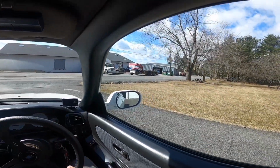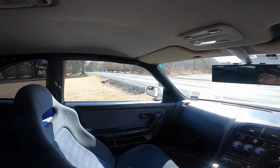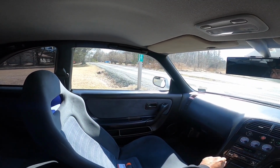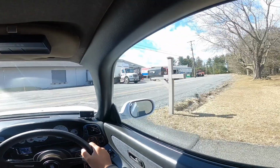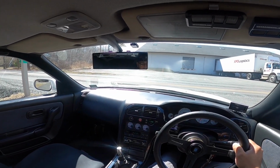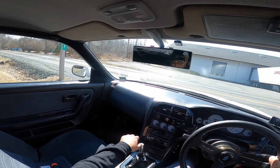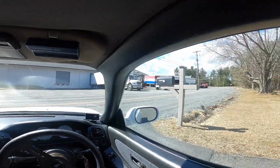But there's still a good amount of rocks and stuff. Oh, what is my neighbor working on? A little Mazda something down there. But I don't know. I'm gonna put the music on and just watch me drive, I guess. I'm not even gonna cut away. I'm just gonna put the music on and I'll edit that out later.